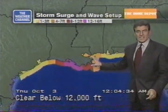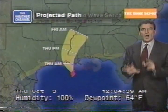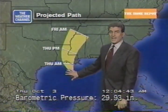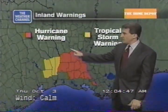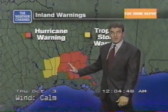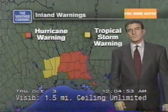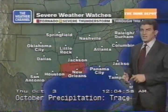So whole cities in southern Louisiana, not New Orleans, but south of New Orleans, will be underwater tomorrow. Once again, this is not only a hurricane for those of us near the coast, but inland as well. Alexandria to Lafayette and westward, a hurricane warning in effect. Central Louisiana, tropical storm warning across the Sabine River. And a tornado watch is in effect.